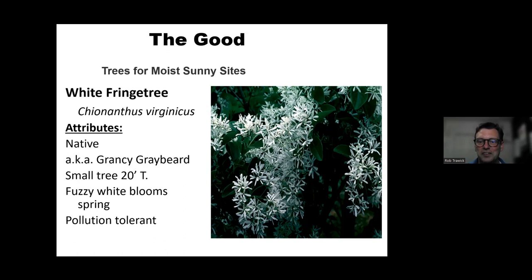Interesting thing about this tree, as far as trying to propagate this from cuttings, is probably the most difficult thing I've ever tried in my life. When I was an undergraduate at Auburn, I had a professor that told us if we could actually propagate this by cuttings, we could get an A in the class and just walk out of it without ever taking another test. Needless to say, I stuck about 1,500 cuttings and unfortunately never got one to root, so I got a B.